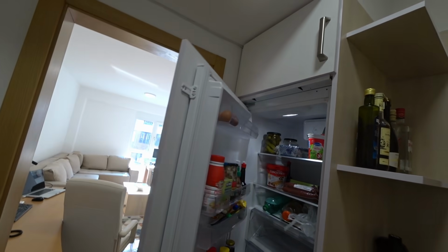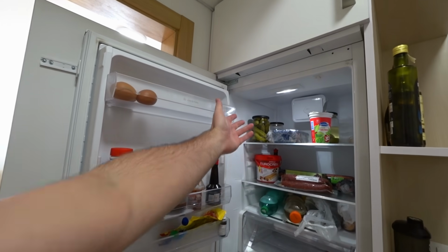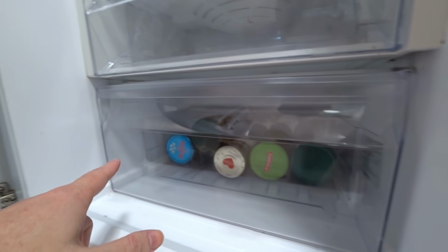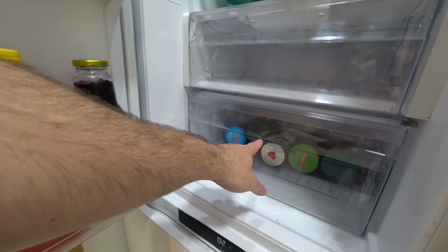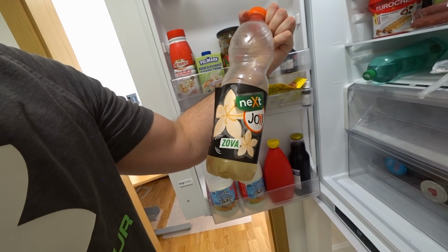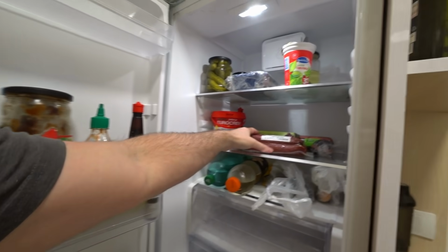So our refrigerator is also built in, and as you can see, we have an abundance of food here in Serbia. No one goes hungry. We have jams from the village. These are homemade. Most of them, except for one, is store-bought. But we have all kinds of Zova. I like Zova a lot. Very good drink. We have fresh sausages.